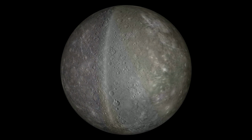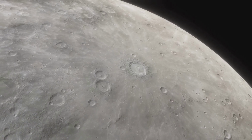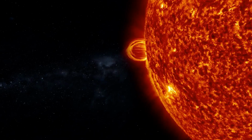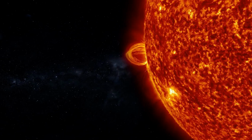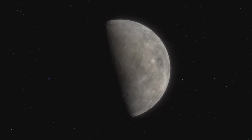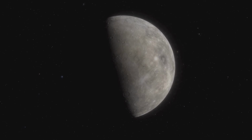These atoms form a trail that trails behind the planet. This trail is called Mercury's tail. Mercury's tail is very thin and faint, so it is difficult to see with the naked eye. In order to see it, you need to use a telescope with high magnification and a special filter that blocks the light of the sun.